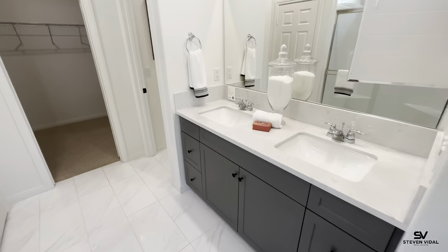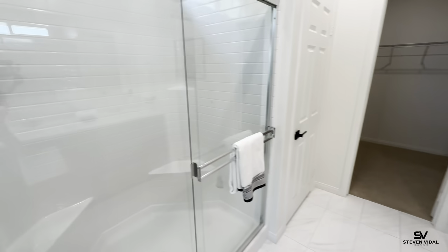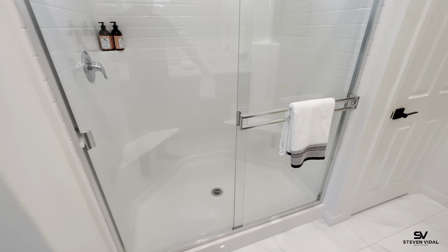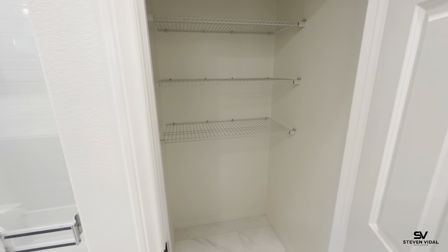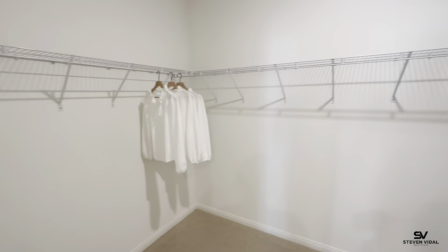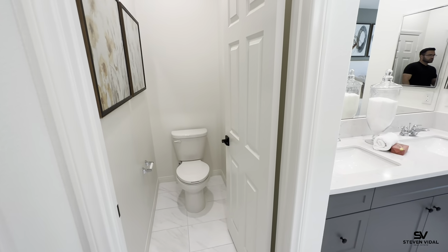Here's a her sink. There's an upgrade with a quartz countertops. And then you got your big shower here. This is nice to have. No tub. Closet in the bathroom to put your towels and your sheets if you wanted to. And then you have your walk-in closet. Very big walk-in closet. And the toilet with the door with the privacy right there.